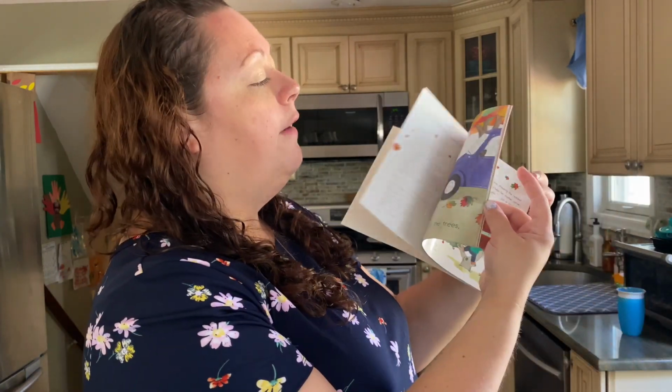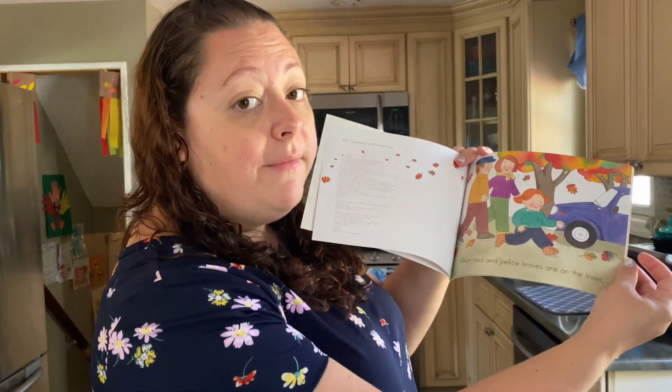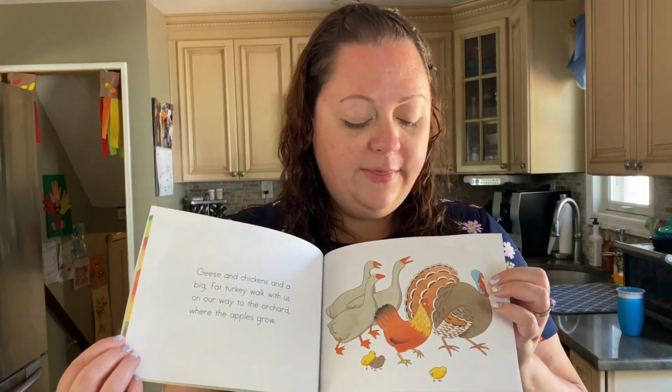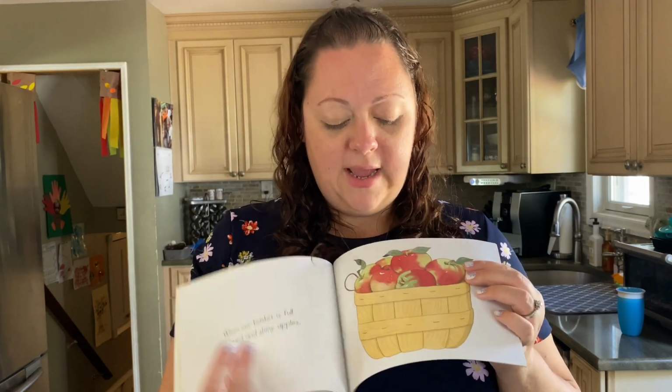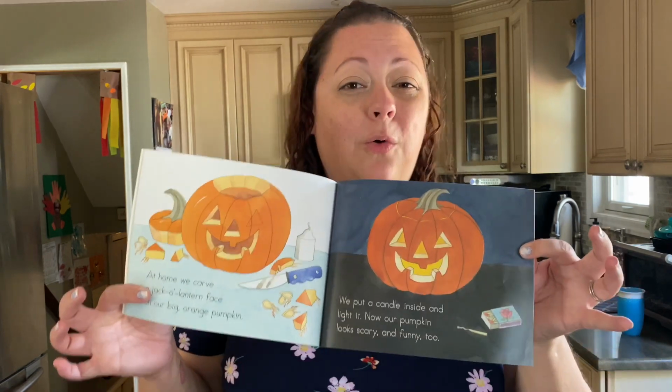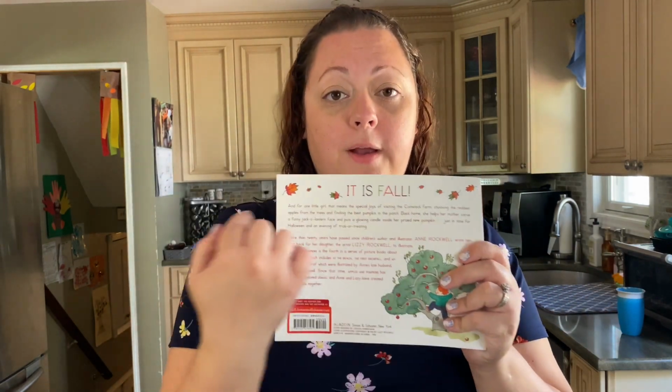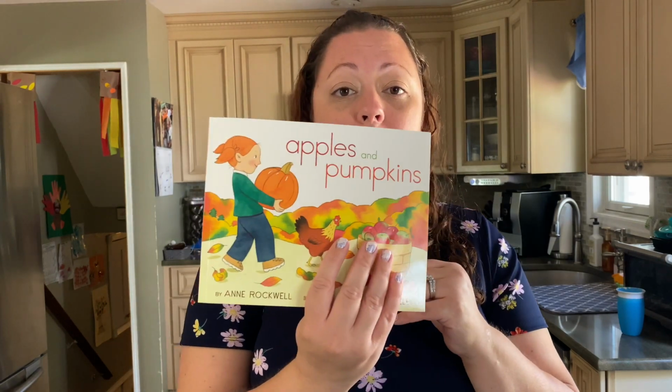I just love the illustrations in this. The boys really love it. It's a quick read. Little girl goes to the farm, and there's a turkey and there's geese, and she gets to pick apples, and then there's a pumpkin patch at the end. It is a little bit Halloweenish, but only because of the jack-o'-lantern. It's not really a Halloween book. It's definitely a fall book. It is fall. Apples and pumpkins.